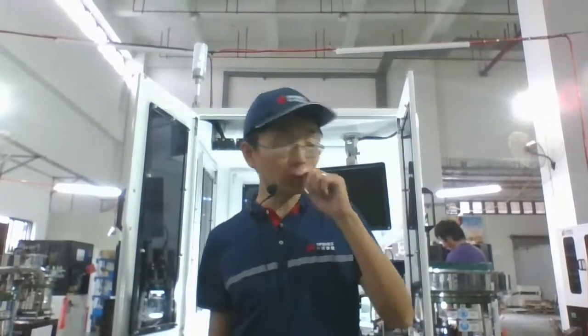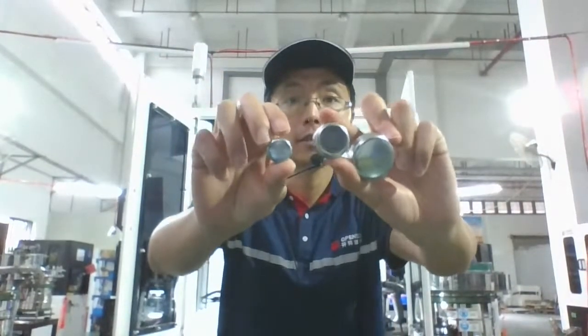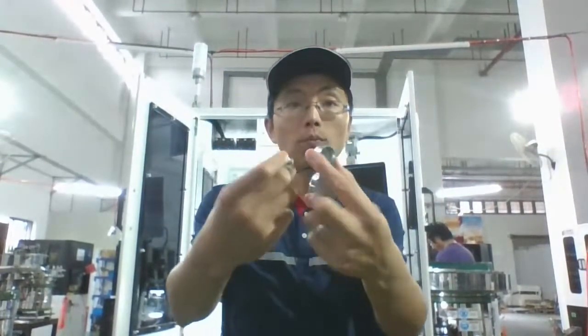I think it's not feasible to develop 19 sets of machines. It's very inefficient. So we developed one machine. Yes, only one machine. We inspect 19 different sizes of shallow ball shape covers for automobiles.